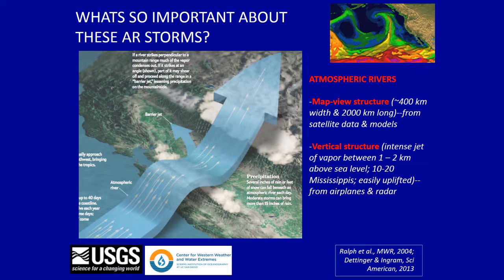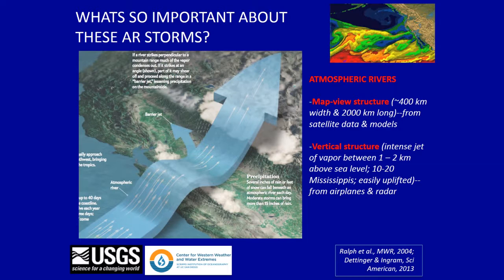There is an intense low-level jet of vapor transport that sits typically between about 1 and 2 kilometers above the surface. Right now, one of the hot topics in atmospheric river science, sparked by work here, is we're finally turning to the question of whether it matters how high in the atmosphere that water vapor transport is concentrated, to the outcome here on the continent. But typically it's in the range of 1 to 2 kilometers above sea level, this intense jet.